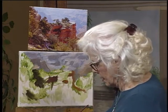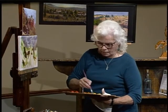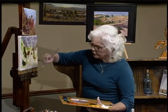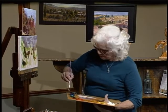It's kind of hard to tell right now what it's going to look like because it's so all over the place with color. I'm going to add some violet.